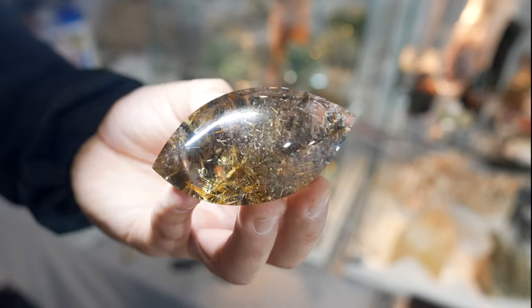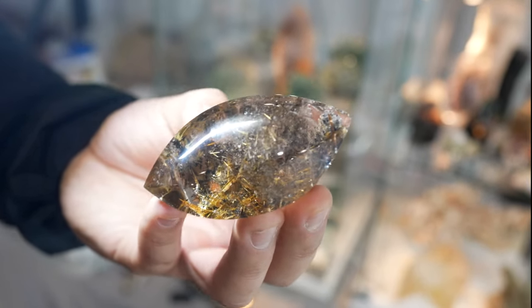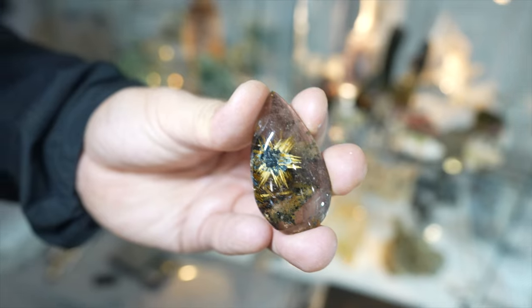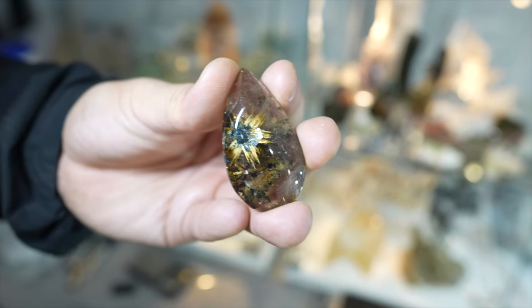It's shaped like an eye. It has an inclusion in the center that just kind of sits there with little hairs of the rutile. It's so unique. Got another little cabochon right here. Oh, that's a cool piece. Yeah, it's a cool little pendant. If somebody could set this in gold and wrap it, that would be cool.